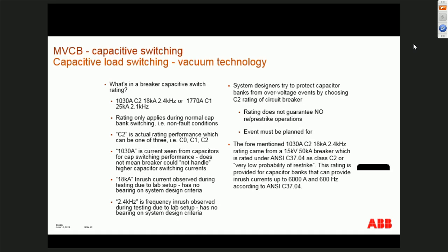Now, this is something that was observed during testing. It really has no bearing on your system design criteria, nor does the frequency that is provided with that kA, and the reason for that is what is stated in the standard. So if you have the C2 rating, it doesn't guarantee that you won't have a restrike or prestrike. The event can happen.